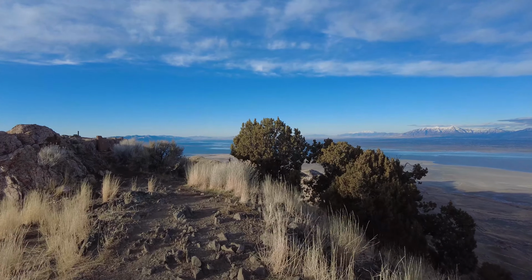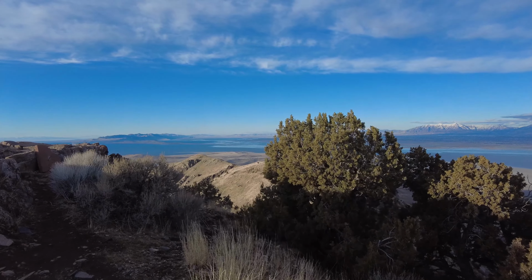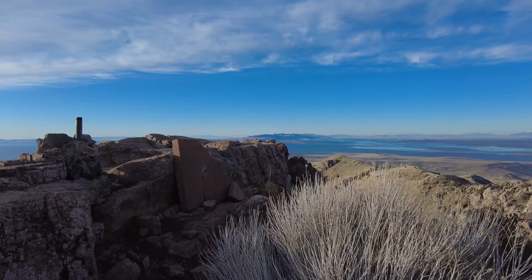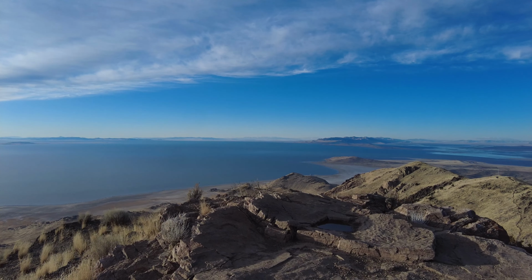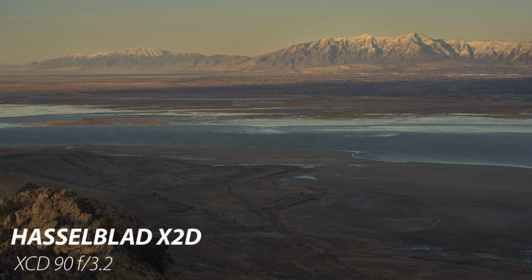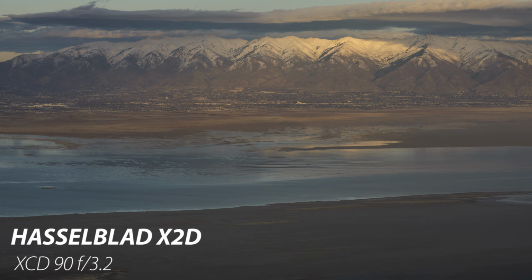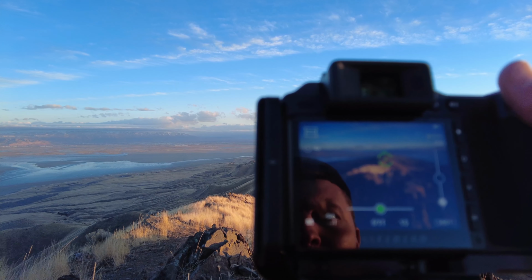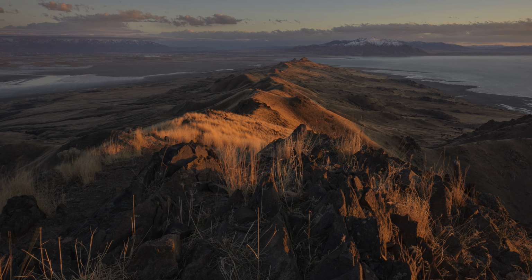After about 2,000 feet of elevation gain, I made the approach to the summit, rewarded by 360-degree views of the Salt Lake Valley and the surrounding mountain ranges. As the last rays of sunlight peeked over the mountains to the west, I prepared the composition I came all this way for.